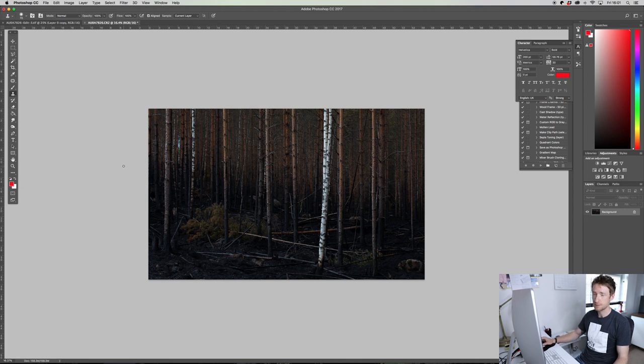The next thing I want to do is soften the whole image and give it a lovely ethereal look. You've probably seen images taken in woodland that look soft yet sharp. They're blurry yet there's detail. Now this is a technique that's really simple to do.